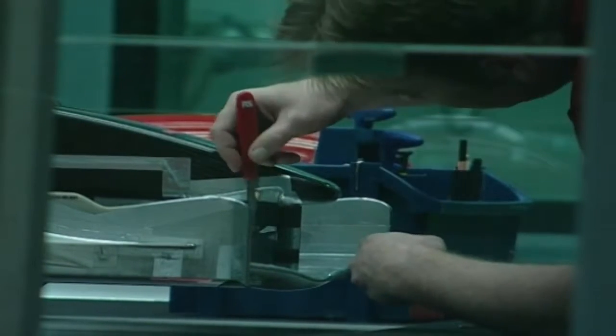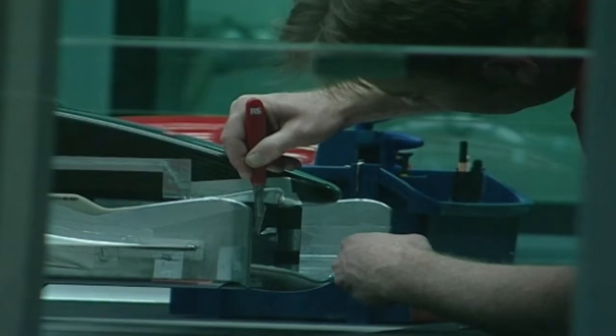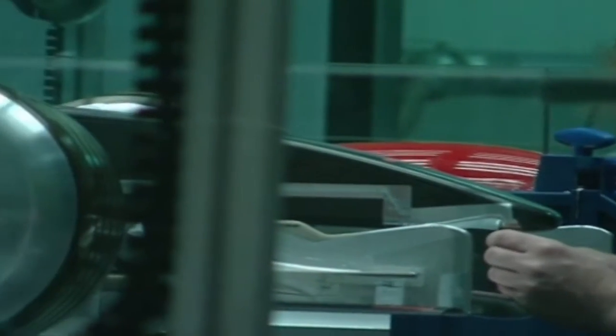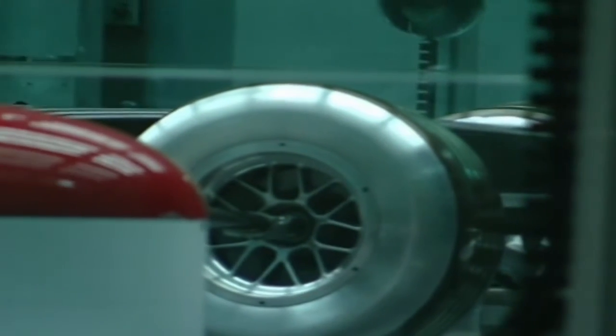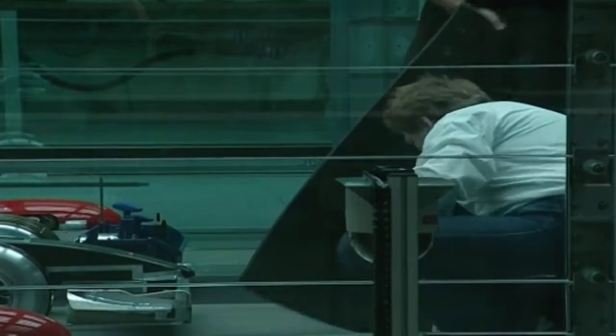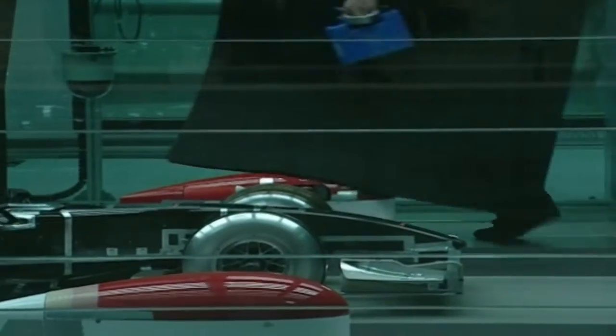Since minute changes can affect the flow of air all over the car, aerodynamicists must prioritise their ideas. Often they will use computational flow dynamics computer software to test the worth of potential improvements before actually designing and making the part. This not only saves valuable time, but also minimises the risk of spending time and money researching changes that may not work.